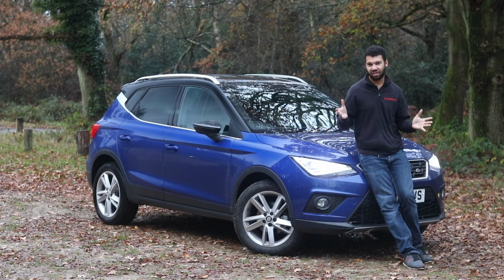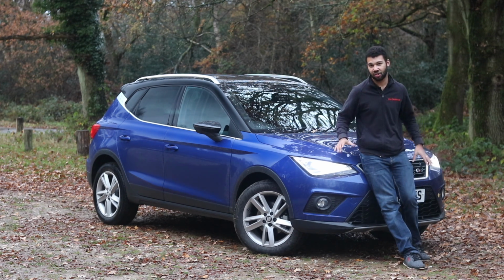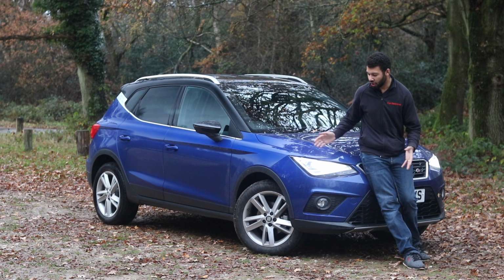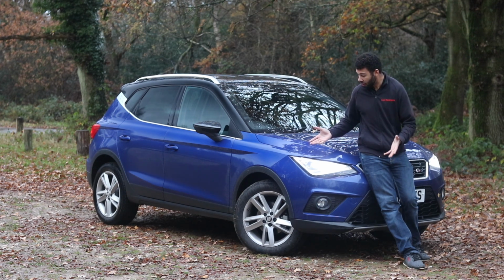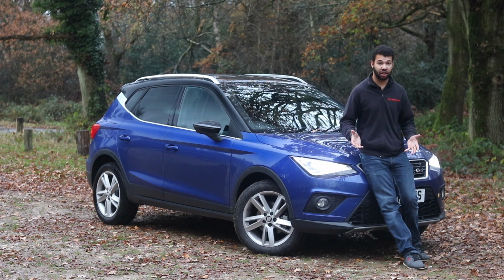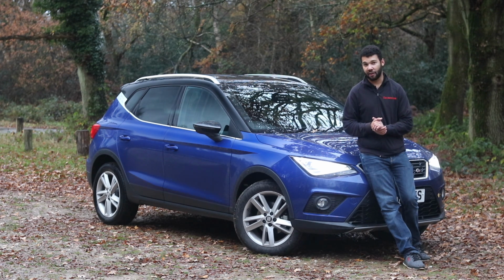So then, is the SEAT Arona as good as I remember? Yes, it certainly is. I think if you're after a small SUV, you simply have to consider this car. It's good looking, it's good value, it's spacious, it's practical, it offers a good amount of kit, and it drives well, so it ticks plenty of boxes. So yes, if you are after a small SUV, be sure to check this car out.